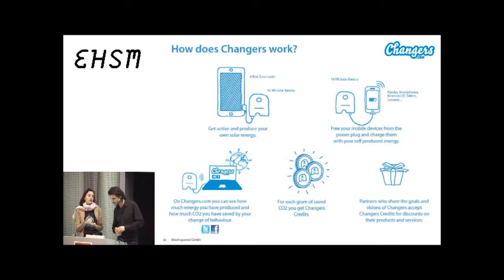And what we do is for each gram of carbon dioxide you have saved, you get credits. And with these credits, you can then redeem them on our platform for partners who in some way are sustainable or have something to do with sustainability. It may be either that the product is sustainable or that the way they handle resources is sustainable. And what we try to do is push from two sides. From one side, go into the energy production, and from the other side, invite companies to keep on producing this product and show them that people care and are interested in this.